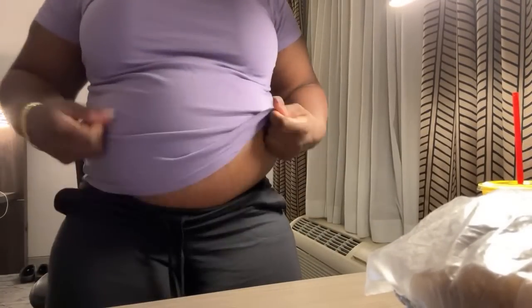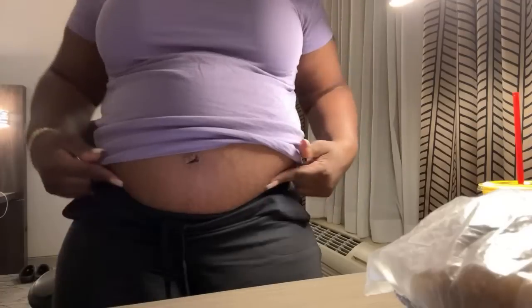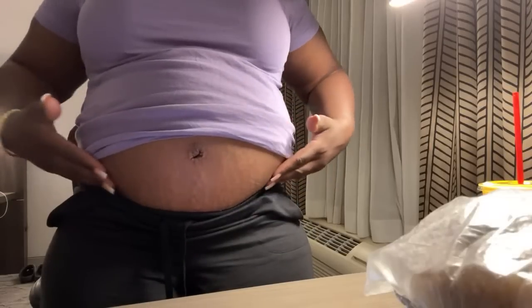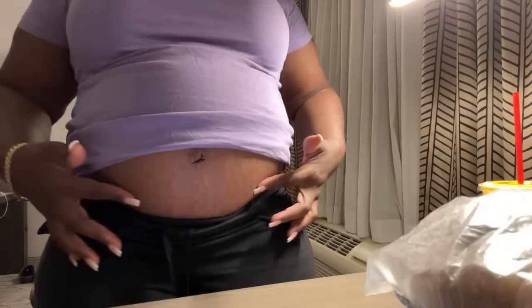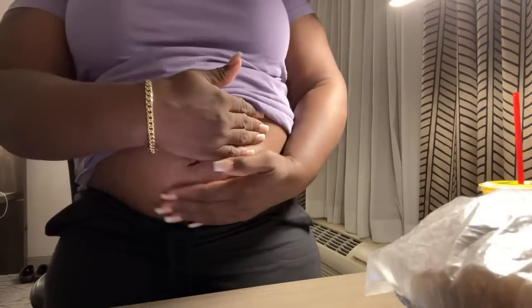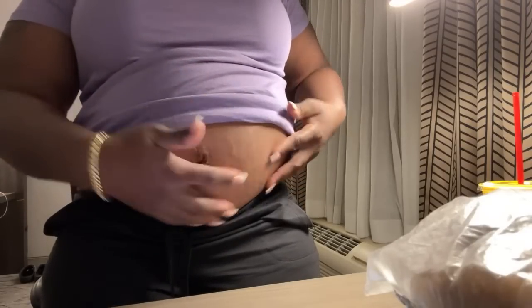Look, y'all see how big they are? Mind you, I had stretch marks from before because I had a tummy tuck, but now I can feel every single one of them. And Kasim is right here. He's literally all right here. That's where he's at. This is his place. Like if I touch right here, his whole body is all right there. That's his favorite place. He just won't get off of there.